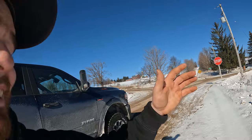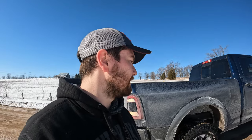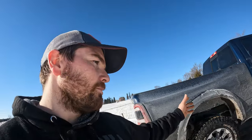So unfortunately, we are 0-for-2 on this little hill here. The snow is just not the right conditions. It's super stiff and just chunky. If it's fresh powdery snow, this thing could probably blow right through it, but that snow's been out there for probably two months and it's thawed and frozen a couple times and it gets real rock hard. It kind of gives the illusion that it's not that deep, except when you start to dig down, which is exactly what we did, and we ended up right on the axles.